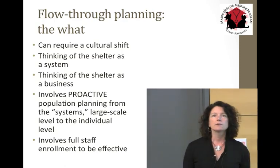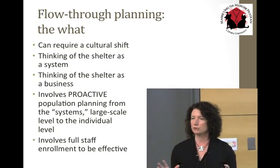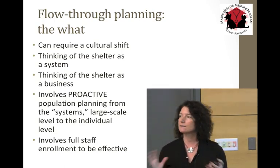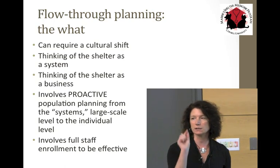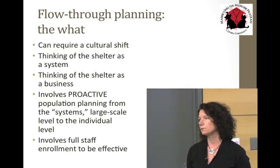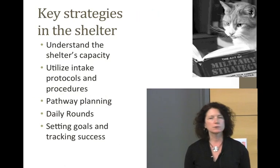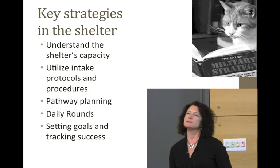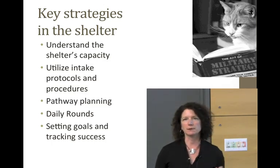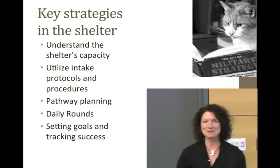All right? So it really means being proactive and actively managing that shelter, managing that population in the shelter as a system and not just focusing on each individual animal. It also takes everybody. Full staff has to be involved in this for it to be successful. So these are the strategies I'm going to talk about today. These are the things to do, all right? Yeah, I wish this guy was on my team, actually. Sometimes I feel like I need somebody from the military doing my work with me.